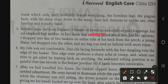Howdahs, you know very well, the wooden structure which is kept on an elephant for having a ride. All right, and then how ugly the elephant looks are. All right, then the Malay lad, means boy, tied the back of the author with ropes.